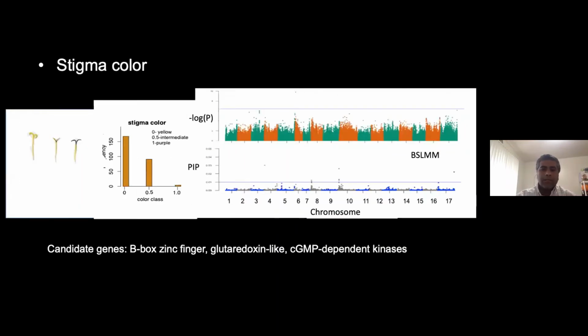So the third trait we did was the stigma color. We could see that the stigma color here varies from light yellow to some intermediate to purple color. So we counted how many of these individuals are there in the whole panel, and we see that yellow color dominated the panel, and very little purple color. Then we tried to map this as well, and the candidate genes included some B-box zinc finger nucleases, zinc finger proteins, and GMP dependent kinases.